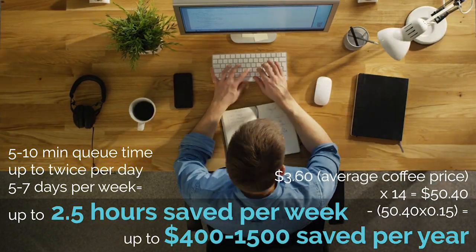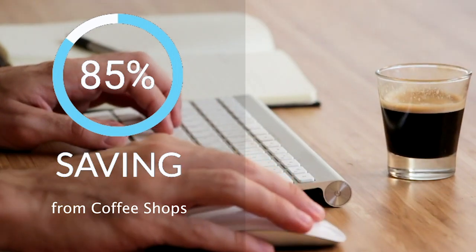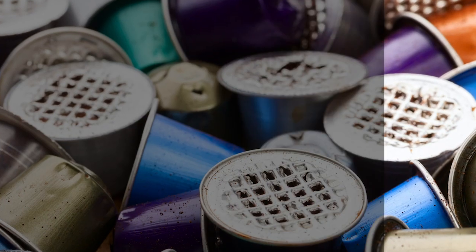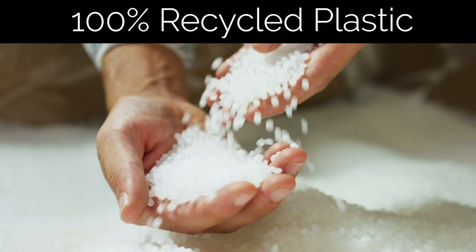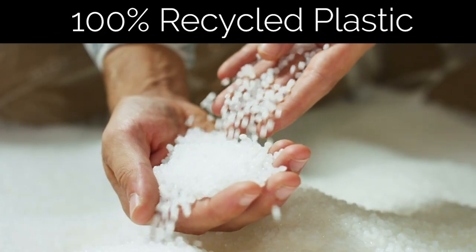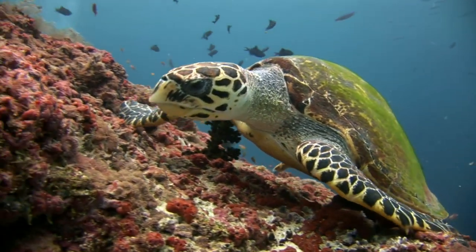With a cost saving of up to 85% per cup compared to the average coffee shop prices, COFFEEJACK uses no pods, filters or consumables. Better yet, we use 100% recycled engineering plastic, meaning our ocean is a little cleaner with every sale.